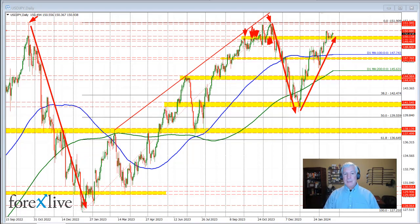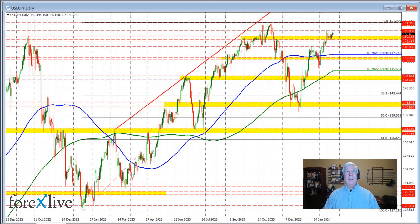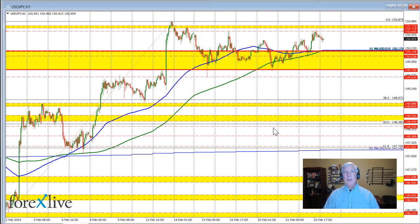So now I said I want to take a closer look at the hourly chart, and I'm going to do that right now. If we take a look at this, this is the same swing area that we saw off of the daily chart. And you can see that the low price this week came right down to the 70 level, just moved a few pips below that level before rotating back to the upside. These blue and green lines represent the 100 and 200 hour moving averages. And you can see that both of those levels are nearly converged, near the 150.175 level. That's just above the 150.158 level, the high of this swing area. Hence the importance of this level going forward.